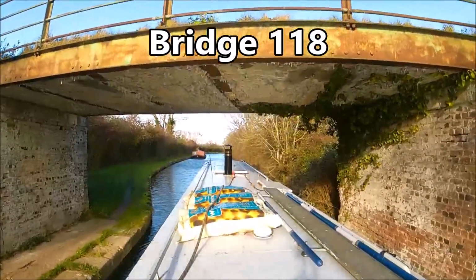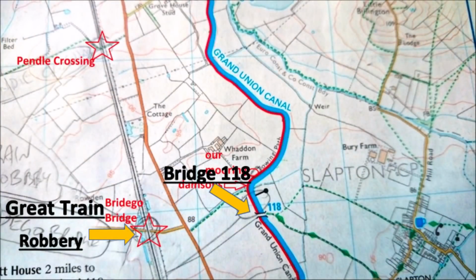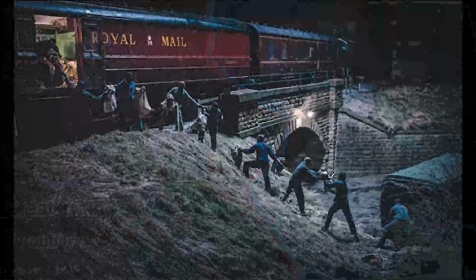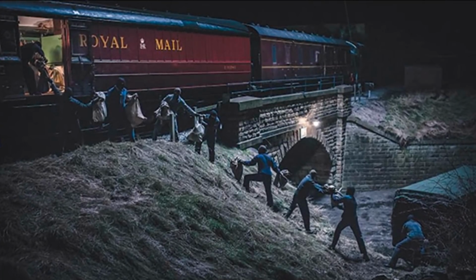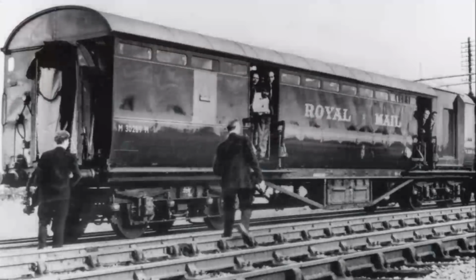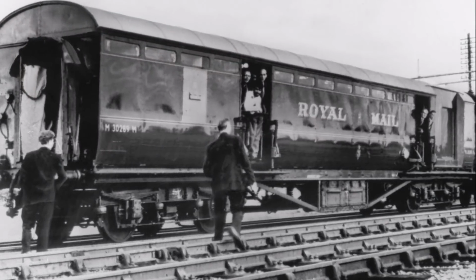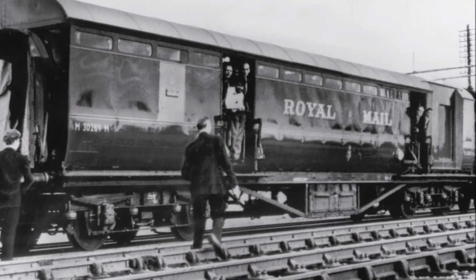And this is bridge 118. I've put an arrow on bridge 118, and if you look a little bit to the left, you can see Bridego Bridge, railway bridge, where the Great Train Robbery took place on the 7th of August 1963. It was probably the most famous robbery in British history. The robbers managed to stop a Royal Mail train from Glasgow to London, and they got away with £2.6 million, which in today's money is coming up to £100 million.